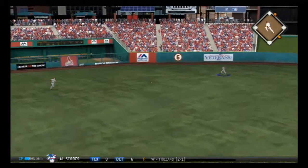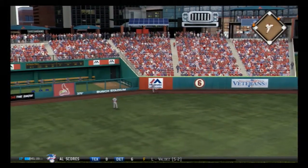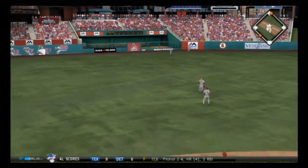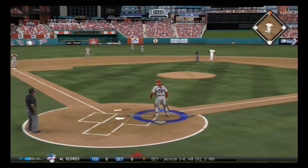The gap in left center, and that's going to be down for extra bases. Double for Matt Adams here. Round third and being waved on home. They'll get the run, so here they're 0-2.